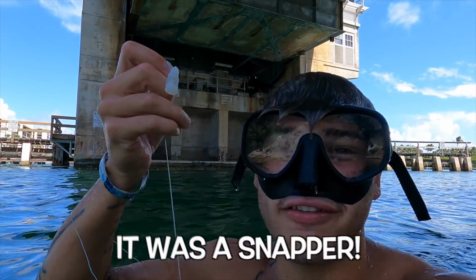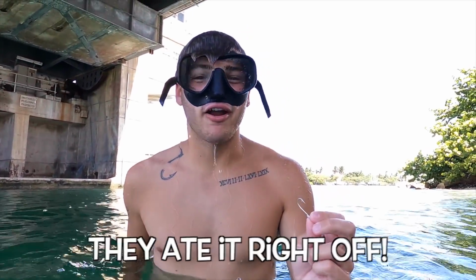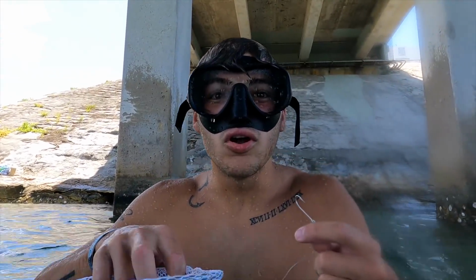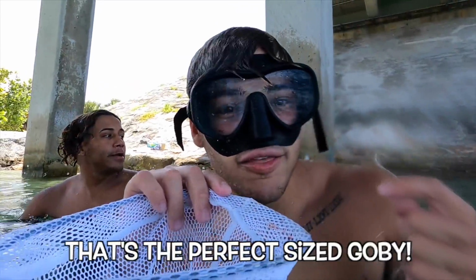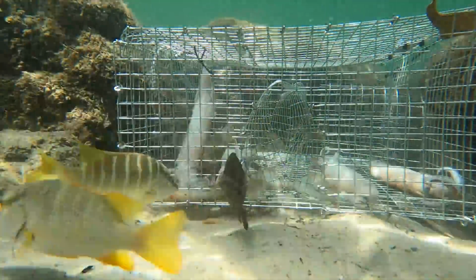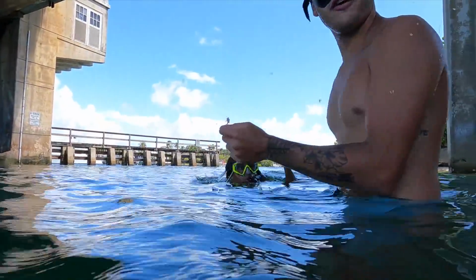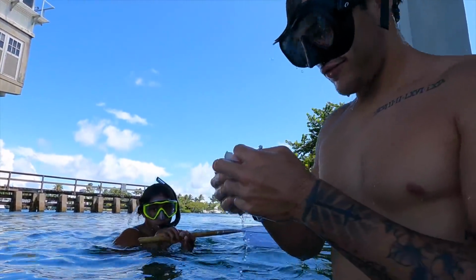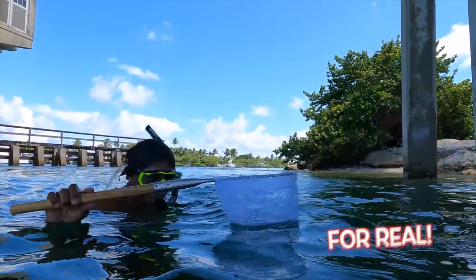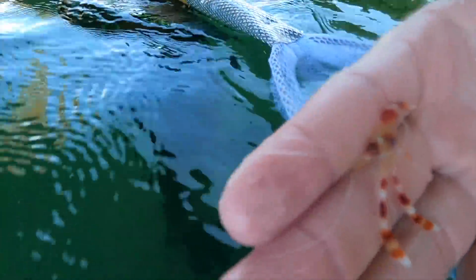I lost one. There's a snapper. They ate it off. They ate it right off. Oh, a little goby. Dude, we could put that in my tank. That's the perfect size goby. They sell that exact fish at the fish store. Oh, he got a coral banded. Dude, Hannah's over there slaying her. Oh, for real. Look at how pretty that is. Let it go.